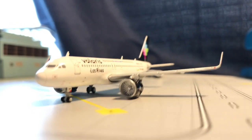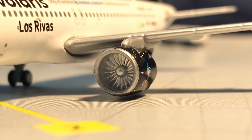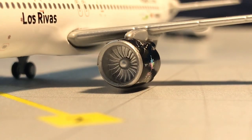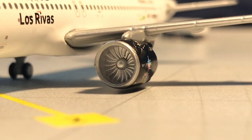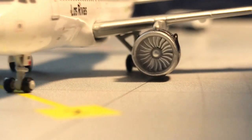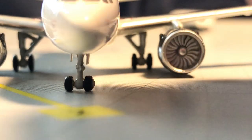Oh yeah, so the turbofans themselves look pretty good. And there's a little bit of a scuff right there. You'll be able to see what I'm talking about when I get my finger out of the way. There's a little bit of scuff between the outer rim of the silver part and the black part. There's a little bit of sloppiness there, but that's all right.